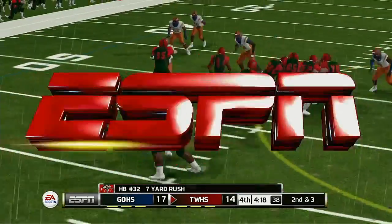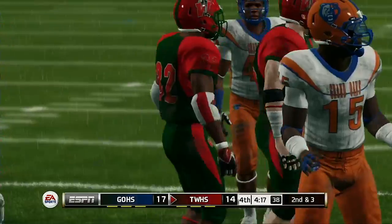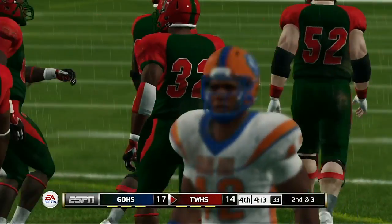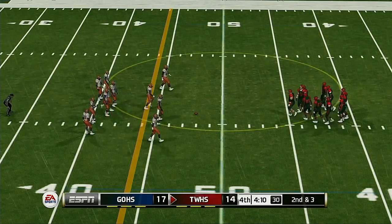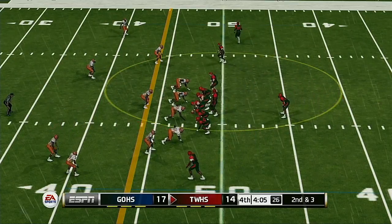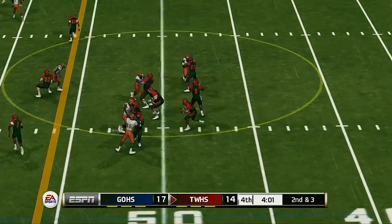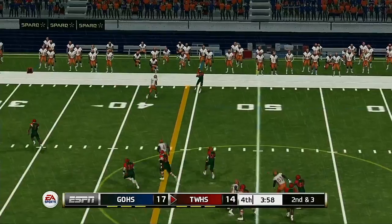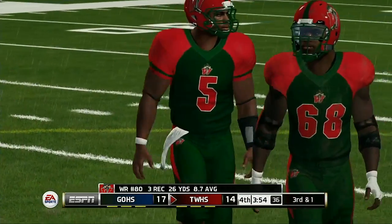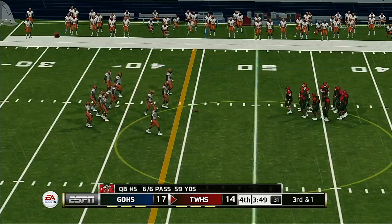Run up the middle. Gain of 6 yards. Second down, and they're going to need about 3 yards to pick up the first down. That'll be a gain of 3 yards. It's a nice catch by the junior wide receiver, but an even better effort by the defense to keep him from going anywhere.